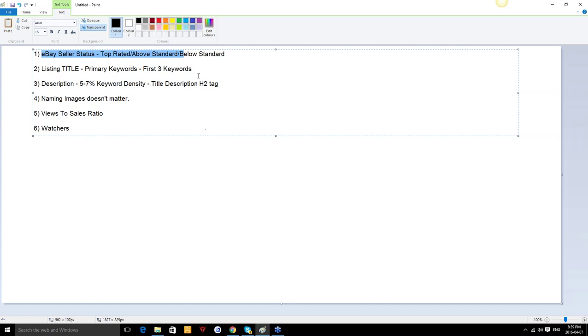This is the most important. I kind of did an order. So actually this is not really a ranking factor. I just want to bring this up because a lot of people spend a lot of time on their images and it doesn't really matter anymore. Do you guys understand that?